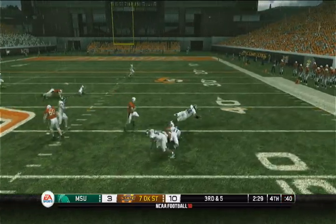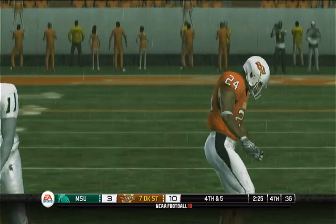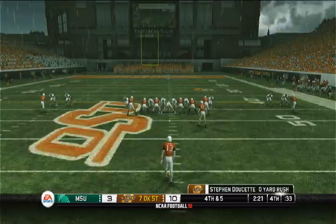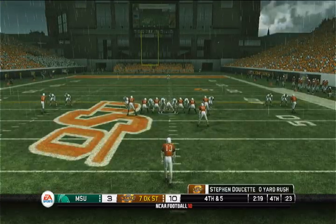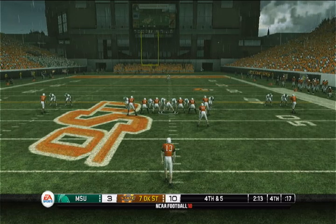Doucette on a pitch out. Tackle made right around the 46-yard line. They don't pick up the first on that play. Brad, that defense is saying, not so fast, my friend. You're not going to run that ball that easy. The punter is going to try to pin them deep in their own territory with a good punt here.